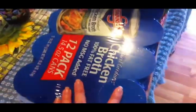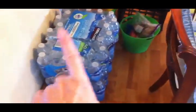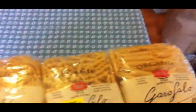I got a case of chicken broth. I use this in lots of things. Let's see, I got a case of water. We always pick up a case of water every time we go. I got a thing of extra virgin olive oil, the organic. I got some of this pasta, organic pasta. We get this every time.